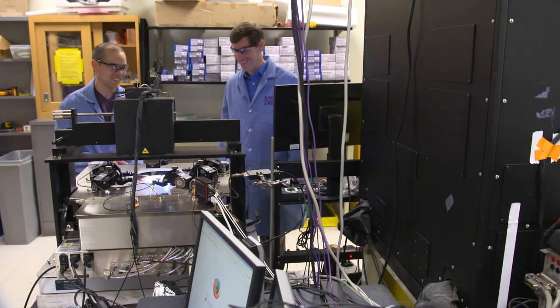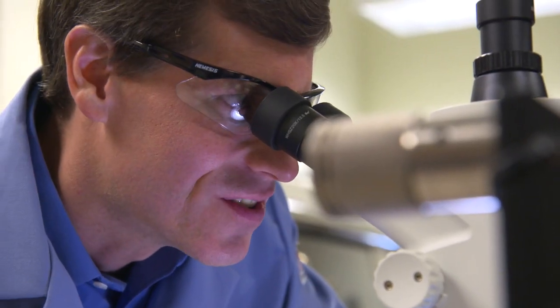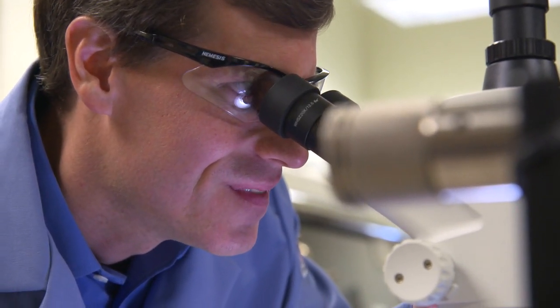What our lab does is we go now even smaller, pushing to the ultimate limit down to the size scale of individual atoms and molecules in order to further enhance electronic technology.